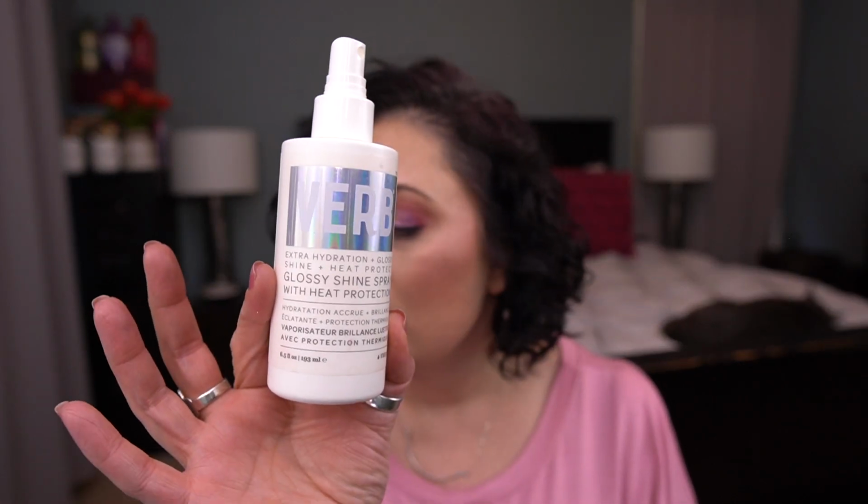Yeah, I don't know why. I usually check all products that I put in my hair for silicones. I don't know why I didn't check this one. I think it may have been like, ooh, a product from Verb, I want to use it. It came in my Beautylish Lucky Bag. Anyway, I can't use it. So it's going bye-bye. I think I probably used a third of it.